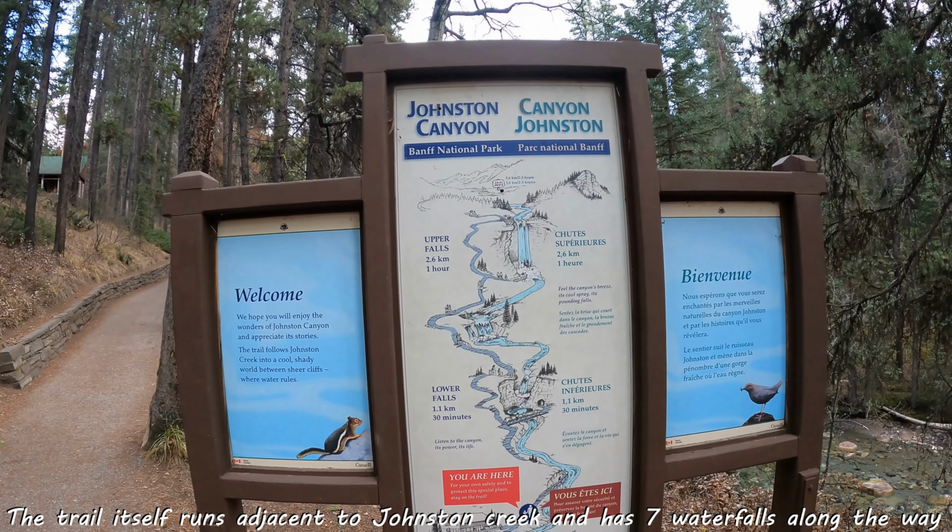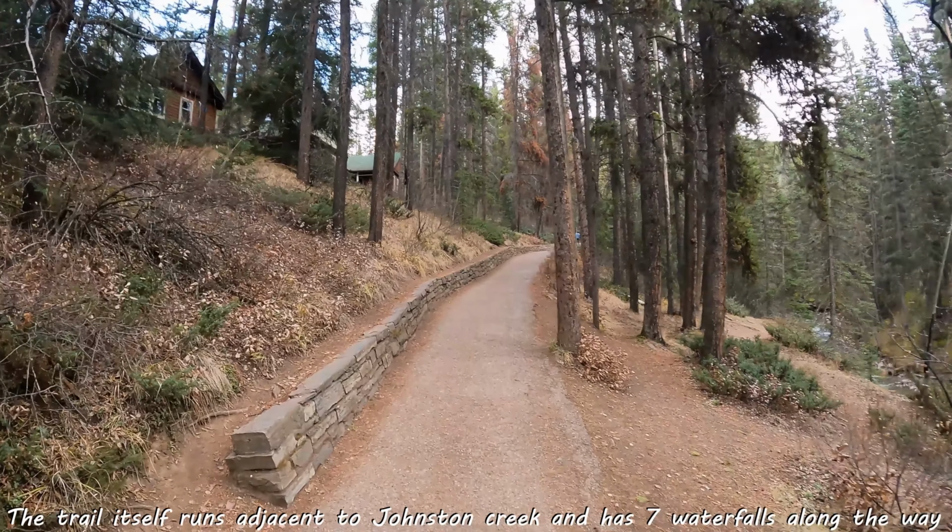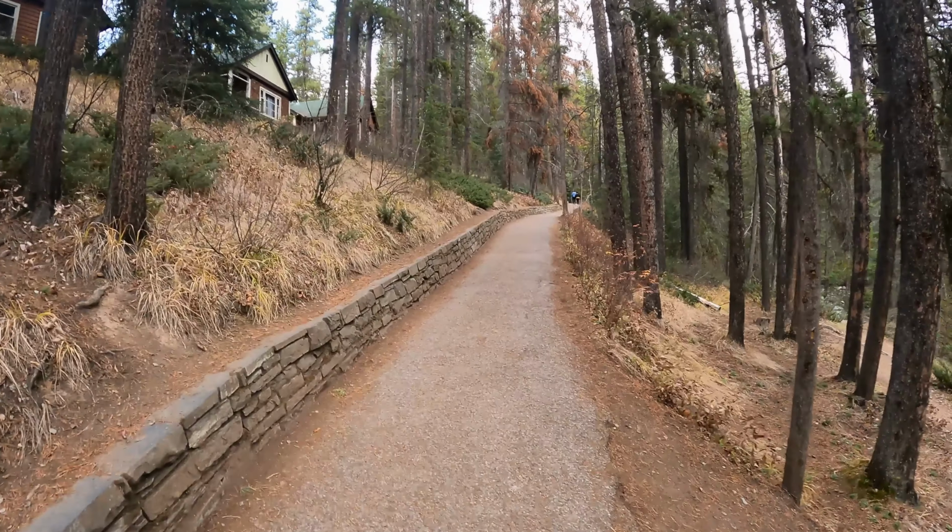Here's a map, and we're on our way. We'll bring you with us. Let's get it.